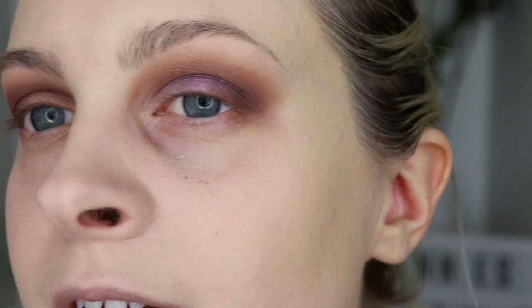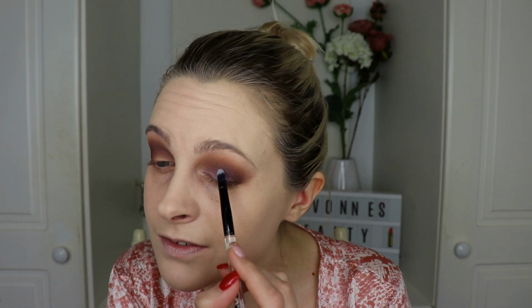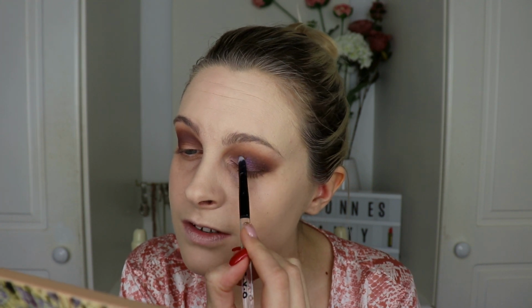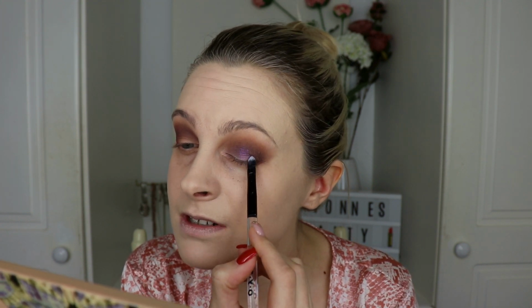That's not showing up on the camera, but you can see it in person. You see it there? You can see the purple shift there. And that's with the dry brush. That's kind of impressive. Obviously I'd like it to be more intense than that. And there is a lot of fallout with this. That is probably because it does have quite a bit of pigment to it.